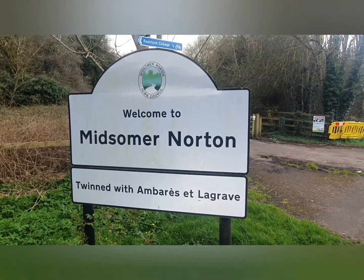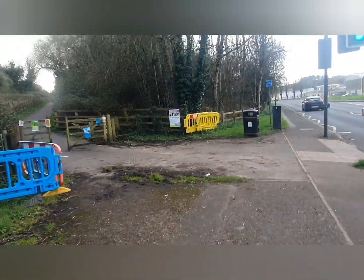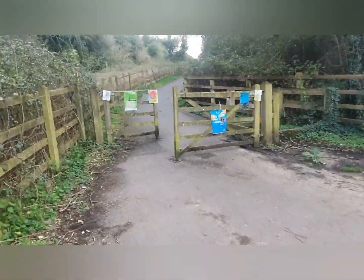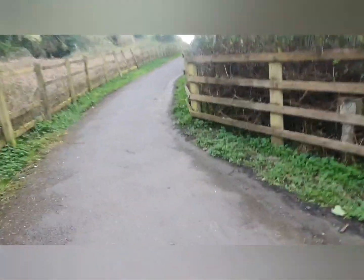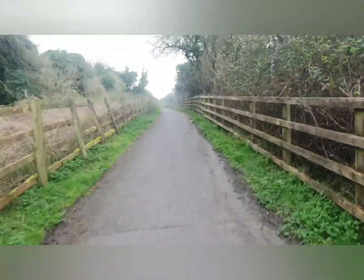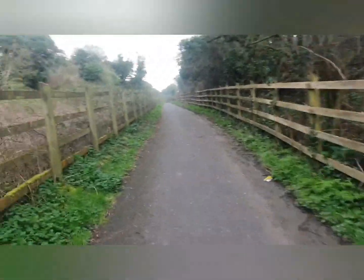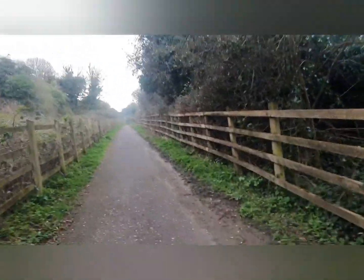Okay, so we've crossed over the road and allegedly we're now in Midsomer Norton. Right, so we're going to walk up this way. Okay, and this should take us back onto the railway line, hopefully. Oh, we're back on concrete again then. Oh, that's a shame. I did quite like the old track bed. I mean, I understand why they do it for cyclists and whatnot, but sometimes it's just nice to see the old ballast and stuff, you know. But it's all good. Anyway, the railway line's up there, so we've not missed out much.